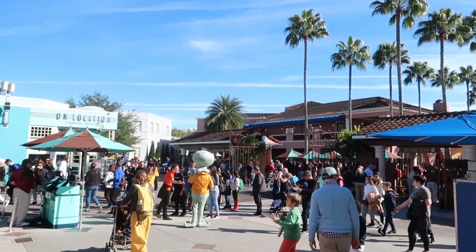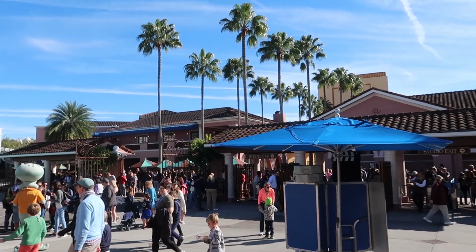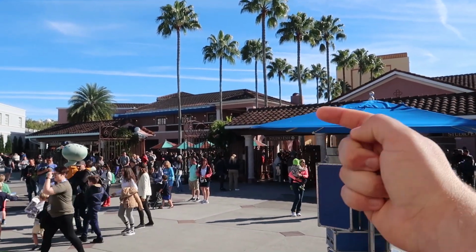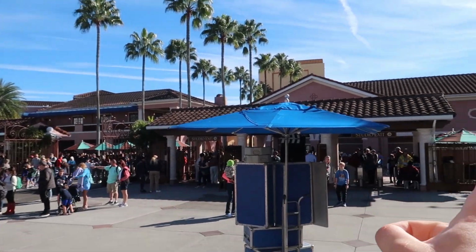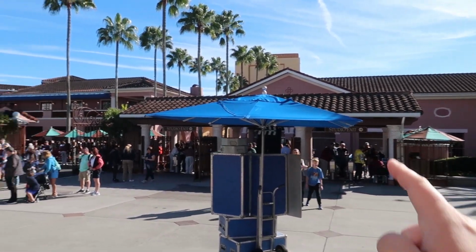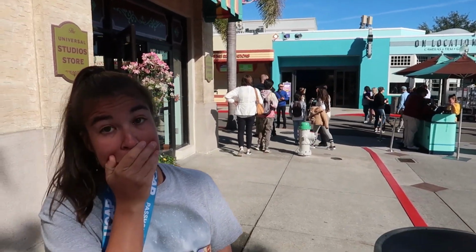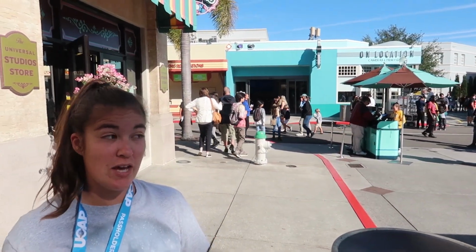So we did see that they do have the pass holder entrance. So if you come up into the archway, you walk down. As soon as you come down, go to the left over to this side and the pass holder line's over here. I can tell you that was the quickest we've ever gotten into Universal in a long time. I'm glad they put the entrance here because now we can get in quicker and we can actually start our day, right?